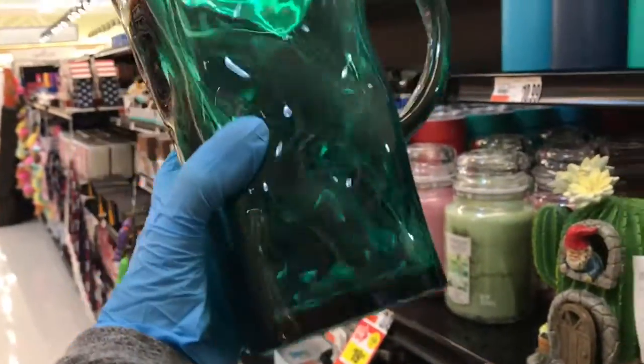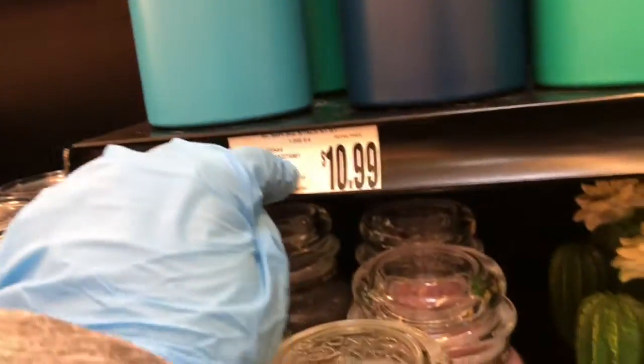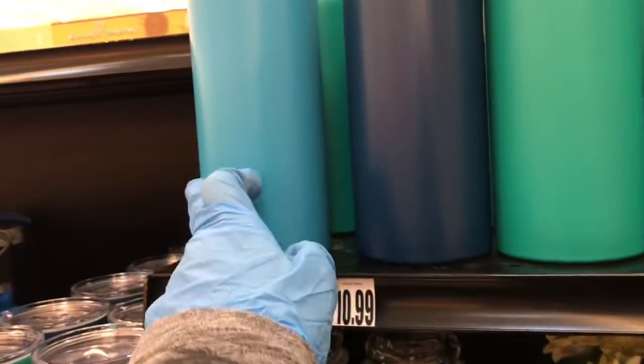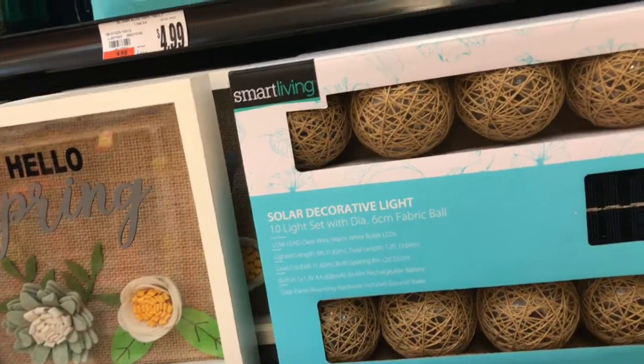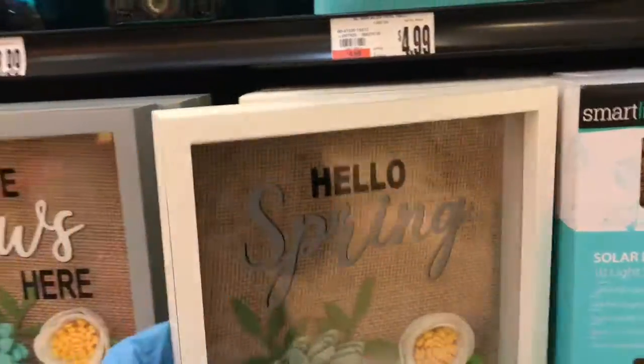This is a beautiful color. Those are $8.99. Then they have these tin tumblers over here for $10.99, guys. They come in this color green and this blue and this blue. So then we come over here. These are your solar decorative lights. Those are $14.99.